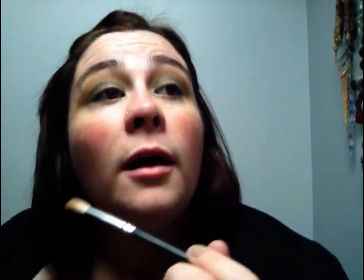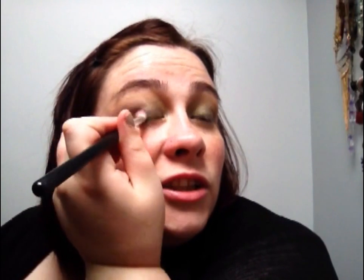And then we're just going to grab a clean blending brush and we are just going to blend it all out. Make sure the tops are blended. So I'm going to go in with this darker olive here just for the outer corners. So you just grab a wee bit on the brush and just dab here and just put upwards into the crease. Just gives it a tiny bit more definition and makes it look a bit smokier.